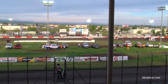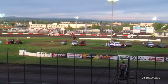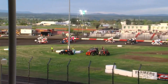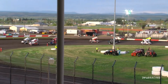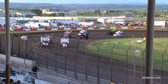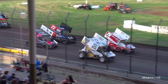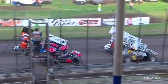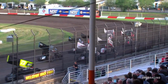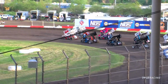Well, cars lining up. We've noticed Max Mitry late to staging, but it looks like he's going to try to join this field right now. And the car does respond, so good news for Max Mitry. All right, lights are out. We are set to go.